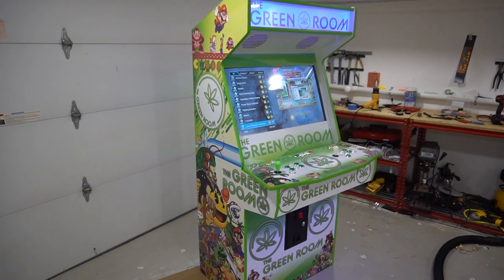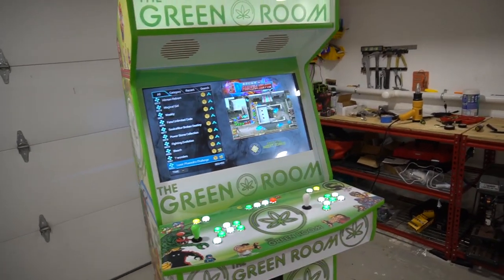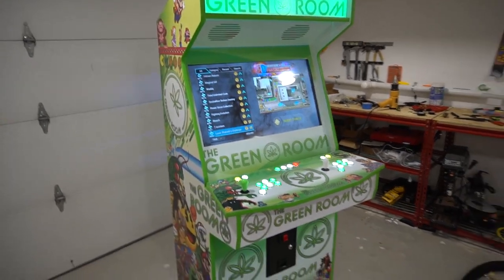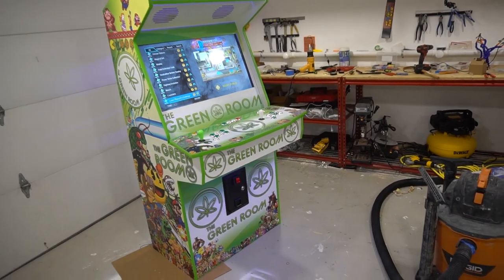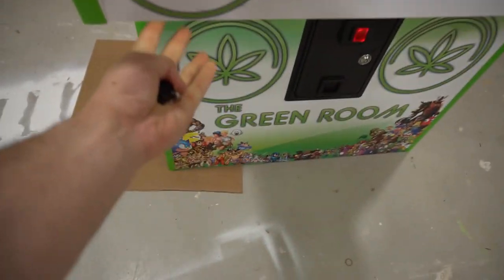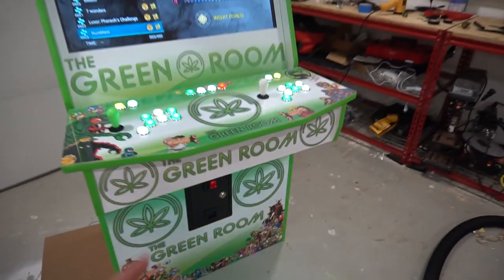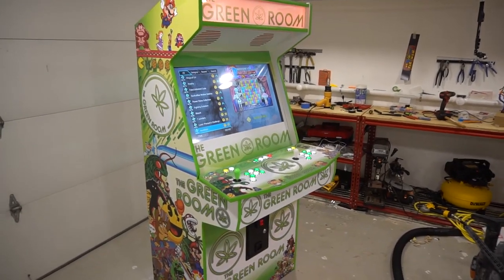Again, going with the theming of green, I chose green T-molding. They basically put their trust in me, and I think it looks awesome. I mean, the green room, you can't get any more green than that. It does have a nice glow, again, LED lighting, marquee. We do have the underglow for the kick plate here, so when the lights go out, it will definitely glow. Turn off the garage lights.